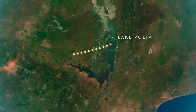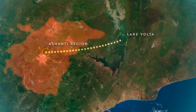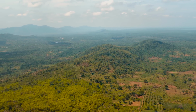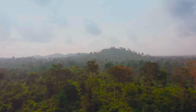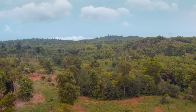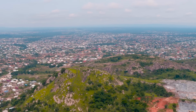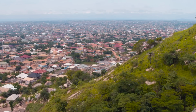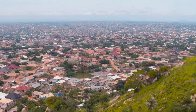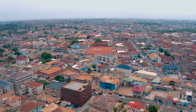West of the lake, a band of rainforest stretches across Ghana's Ashanti region. In the 16th century, these hills were the heart of a powerful empire that reached from Côte d'Ivoire to Togo. Ruled by the Ashanti kings from the ancient capital of Kumasi. The British seized control here in 1902, but the Ashanti people still call the city home and form the largest tribal group in Ghana.